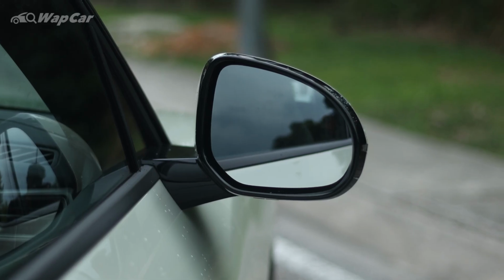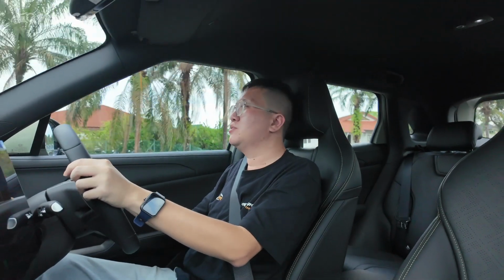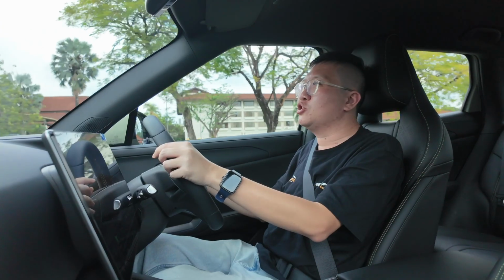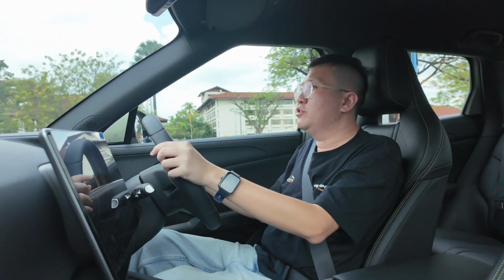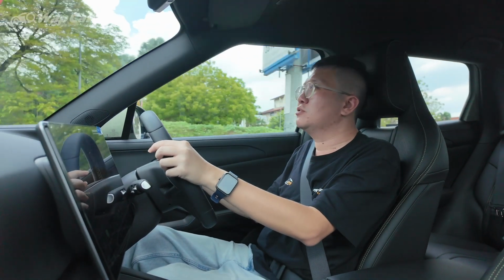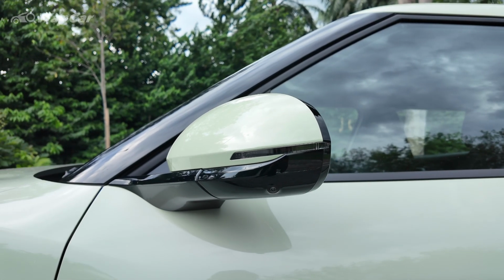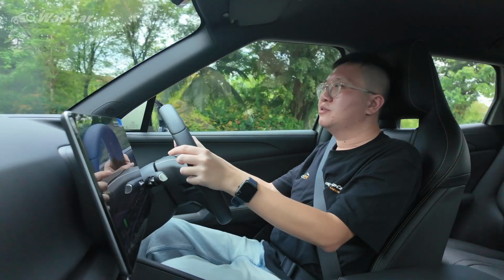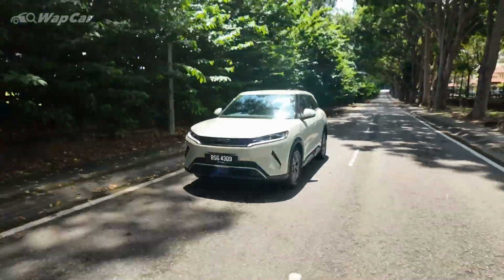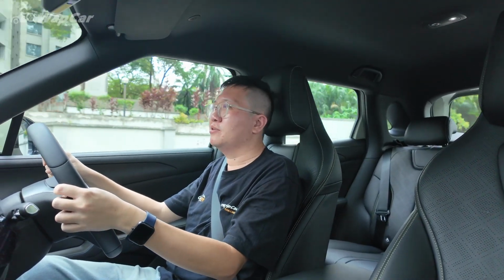Even though the Atto2 does not have a blind spot monitor, I would say the visibility is quite good, quite decent. You can see your surroundings quite easily. You can pay attention to those errant motorcyclists who like to weave in and out, or motorists who don't use their signal and just suddenly cut into the lane. The side mirrors are quite well designed, so you can see what's out there. But really, I think the blind spot monitor is probably needed, even though visibility is quite good.